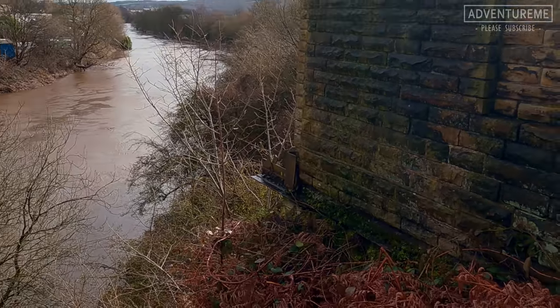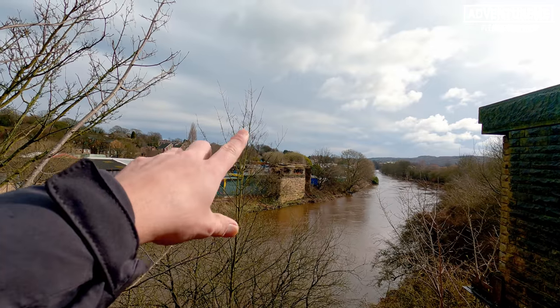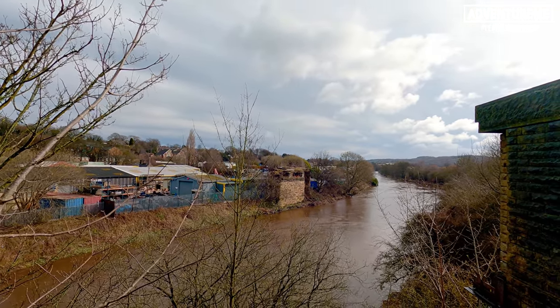So obviously that's where we'd have gone over to the other side, and directly on the other side would have been the first station on the line, which is the Battyeford Station.